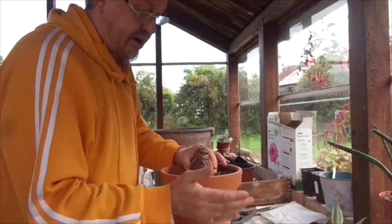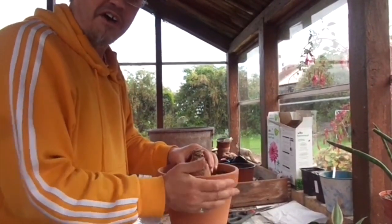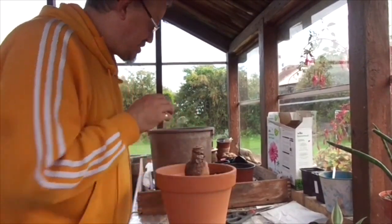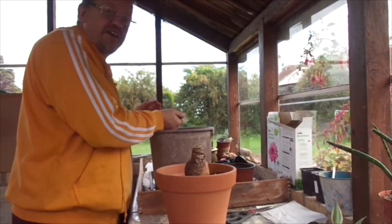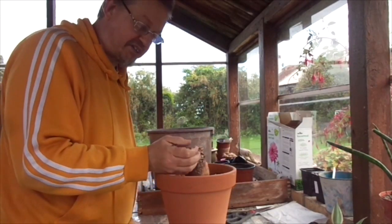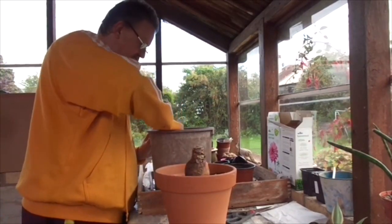So I'll tap that round because I want that substrate. That really does look good. If you're into soils and compost, like I am, to see something like that, even to feel something like that, it's almost a sensual experience. I really, really love mixing composts together.